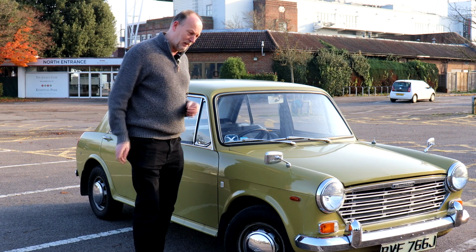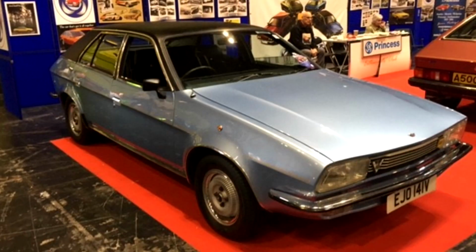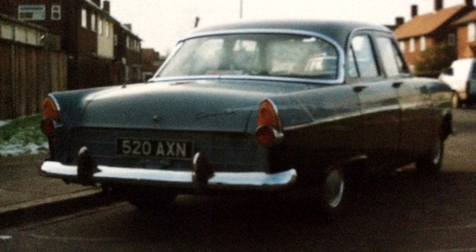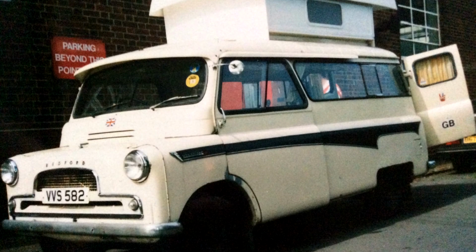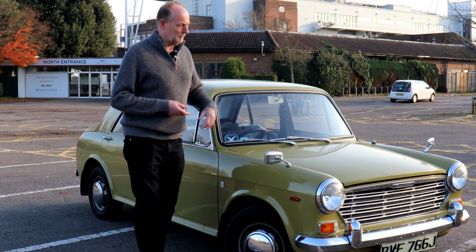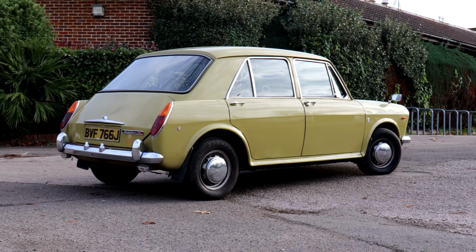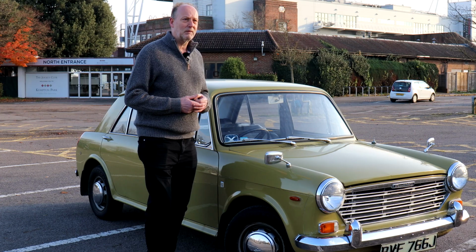I've got a 1980 Princess, which I've owned for a couple of years. That was at the NEC back in 2019. I also own a Mark II Consul, which I've owned since 1983. It's been on and off the road, so it's a bit of a project at present. And I have got a CA Bedford, which is also a restoration project as well. This is obviously going to be a show car, and a little run-around for jobs like that. A bit like my Princess, really. They're the good ones, and the others are the restorations and projects that I've got to do.